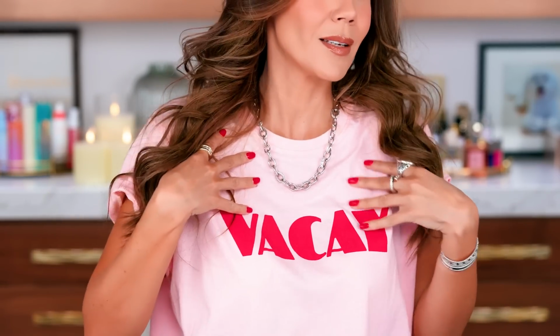I'm wearing another one from Target. It's super cheesy, but I love it. Matches my nails. Vacay. I need one. Cheers. I will also list my makeup worn. The lip combo today. Love her. Love. Where do we start?